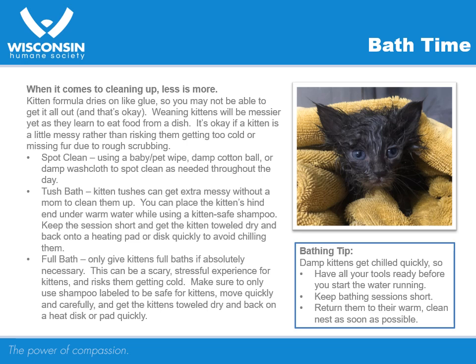Kitten tushes can get extra messy without a mom to clean them up. You can place the kitten's hind end under warm water while using a kitten-safe shampoo. Keep the session short and get the kitten towel dry and back onto a heating pad or disc quickly to avoid chilling them.